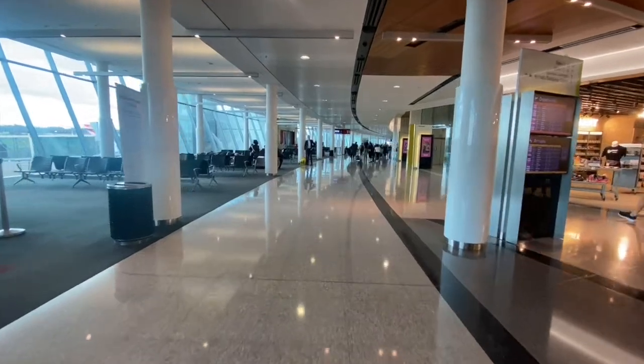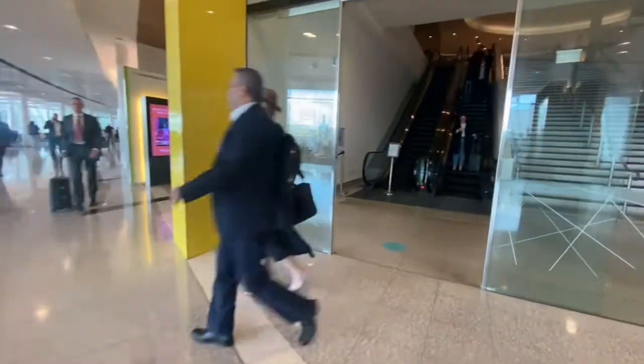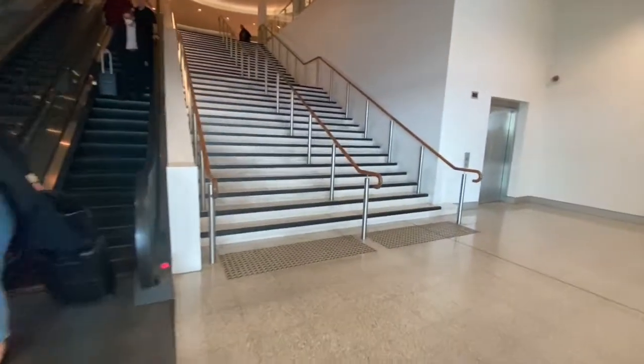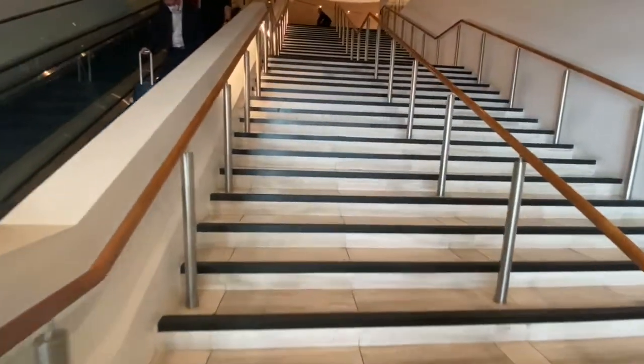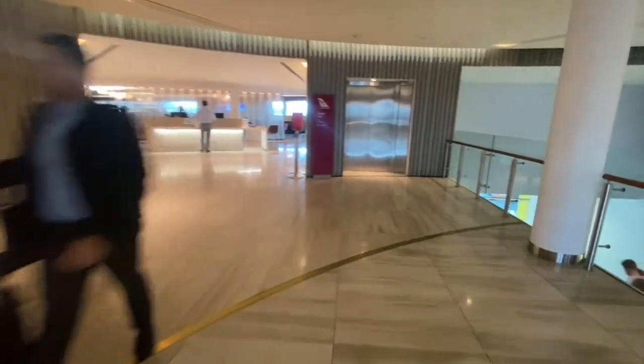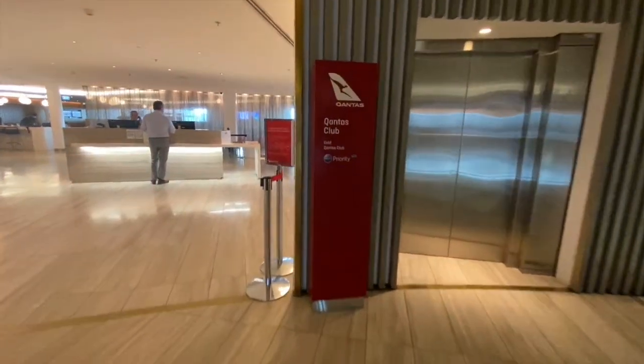What I love about this airport is how bright it is. There are these massive windows that provide lots of natural light. There are 4 lounges here at Canberra: the Rex Lounge, the Virgin Australia Lounge, the Qantas Club, and the Qantas Business Class Lounge. This afternoon I have access to the Qantas Club, which is located adjacent to Gate 10.